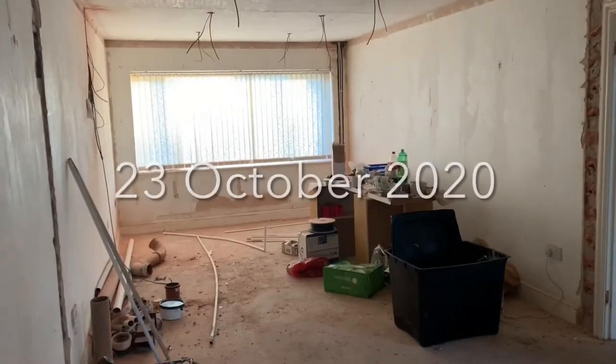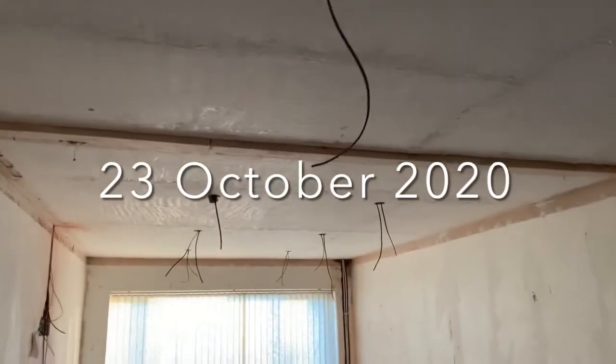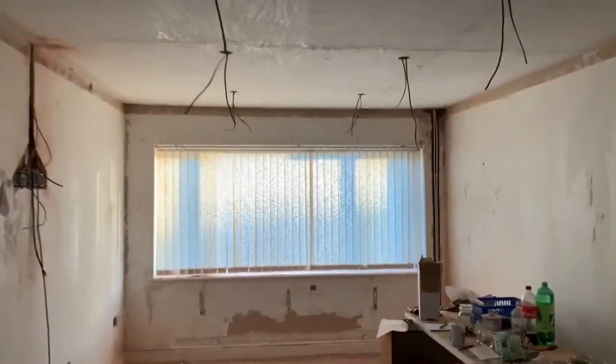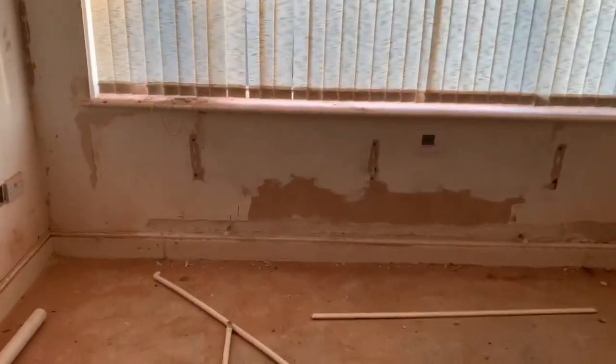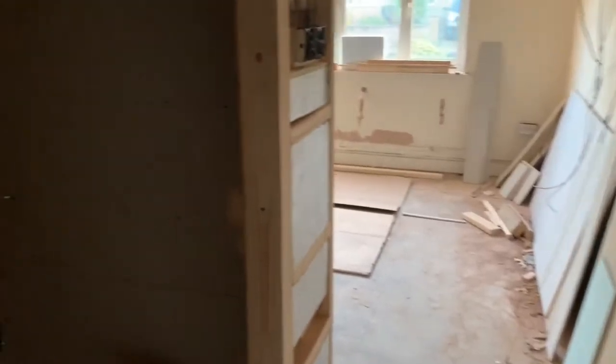So we've got the first fix of the electrics in now, so we've got cables hanging down everywhere. And we've also started filling in the holes from the first fix of the plumbing as well. Really happy with how the ensuite's looking here, ready to be plastered now. So that's all good to go.